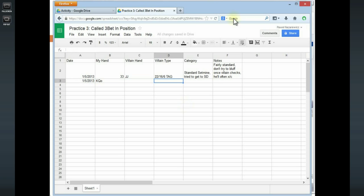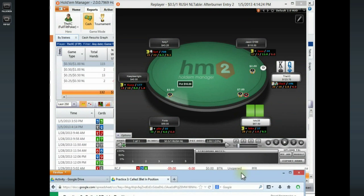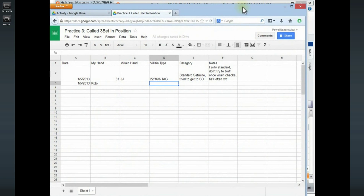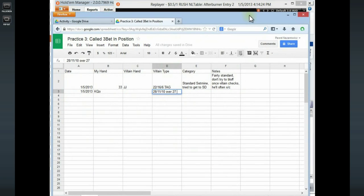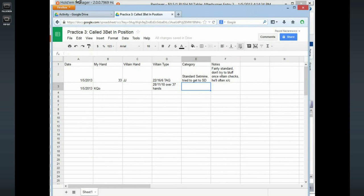Villain's hand I don't know. And what do we know about the villain? The villain is playing 28-11-10 over 37 hands. And I'm just going to flat here. Pretty sure I'm going to flat.